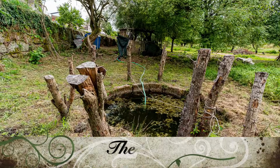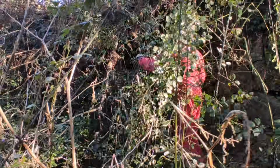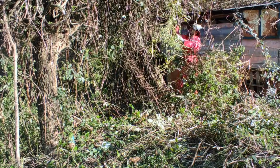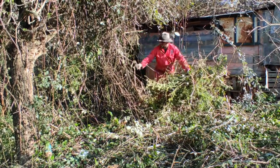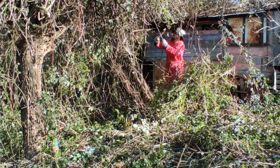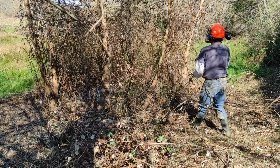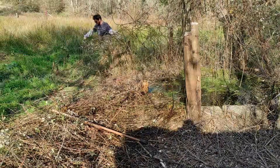There are 3 wells on the property. This is the well closest to the house. There was a lot of fencing and so many brambles and vines that we couldn't even see the well. So we hacked, chopped, pulled and cleared away.